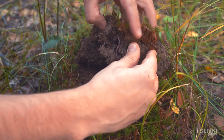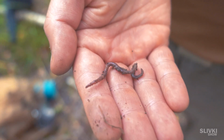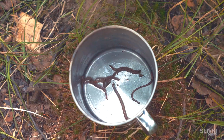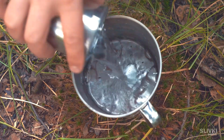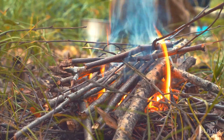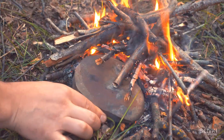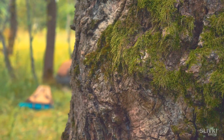These are common worms. They have a lot of proteins and other useful substances. Before eating, we need to rinse the worms so all the dirt comes off. Meanwhile, set a bonfire and put a rock on it. Where we gonna cook it?